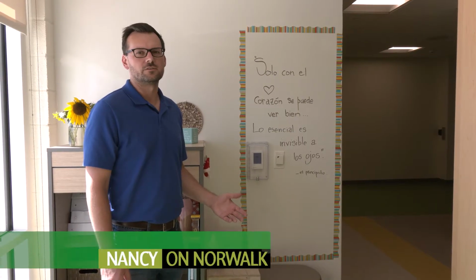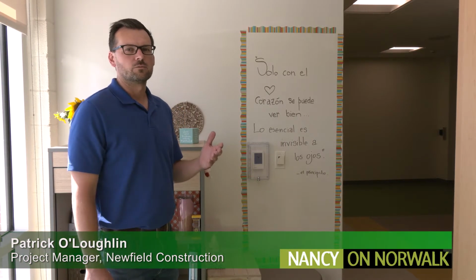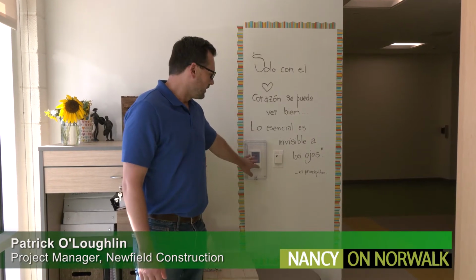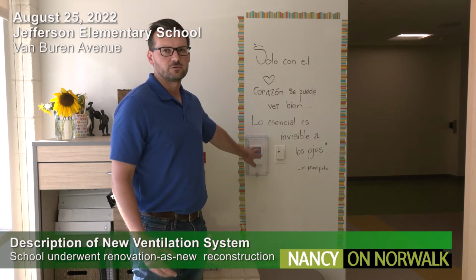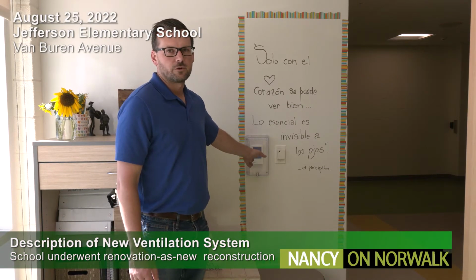What we have in each individual space, classroom, some workspaces like this, is the local VRF system. And what's here is a local thermostat. It is locked out right now for individual use. The facilities managers have access to it, and you could fine tune the temperature. So right now the space is set for 74.